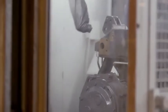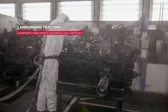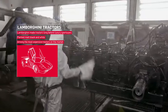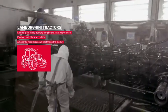New Holland's spraying department uses special robots for speed, but also for safety. But even in an automated process like this, there's still room for a handcrafted finish. Even stylish supercar brands are big players in the tractor market. They are among the 200+ manufacturers throughout the world.